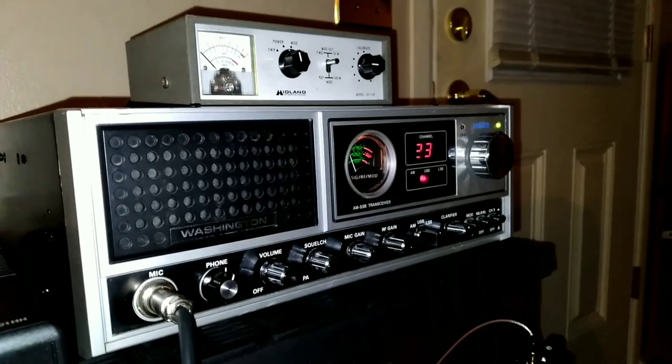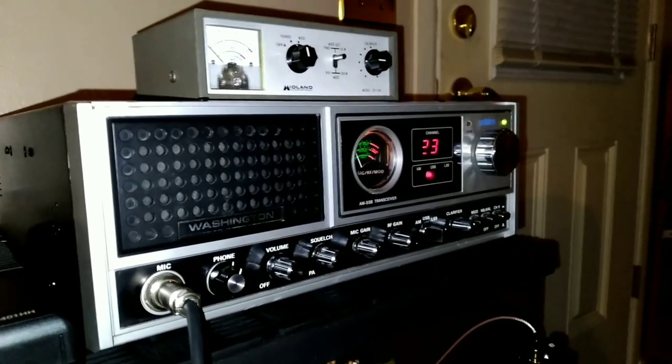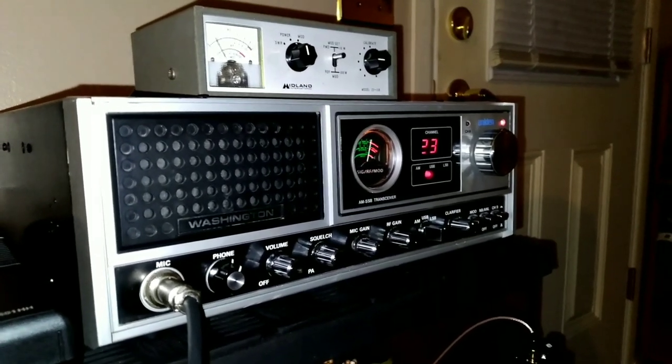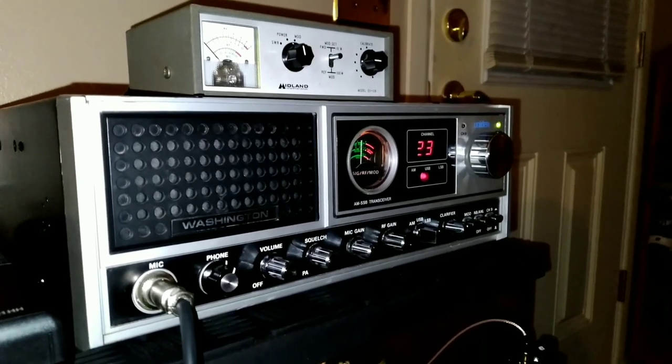Maverick. How things have changed since cell phones. Yep, you got that right. CB radio, the original social network. That's right. That's what it was, too.